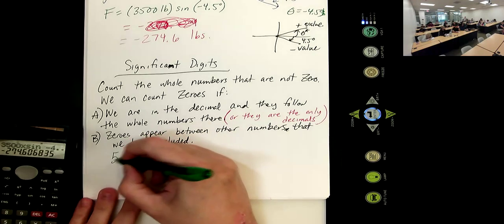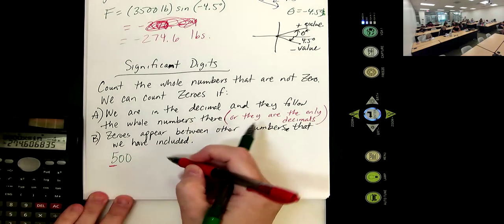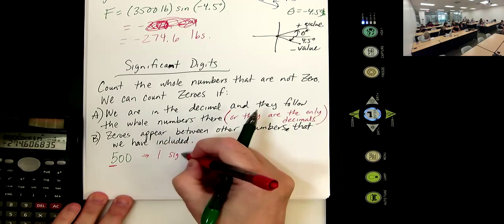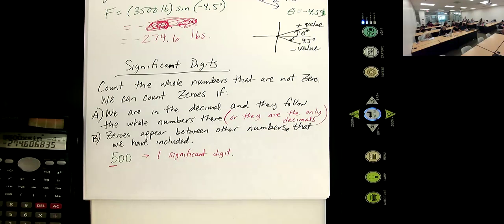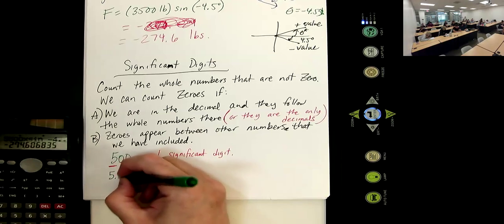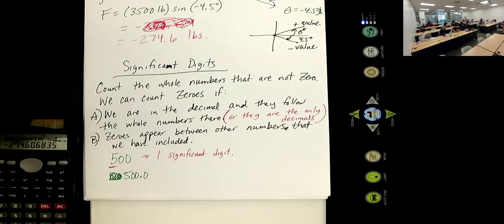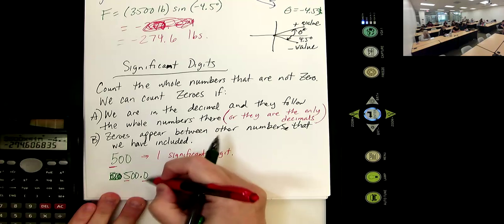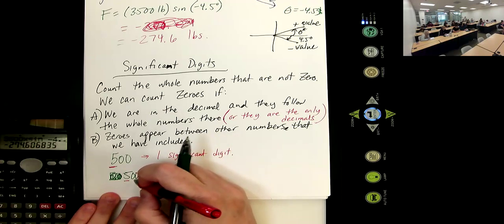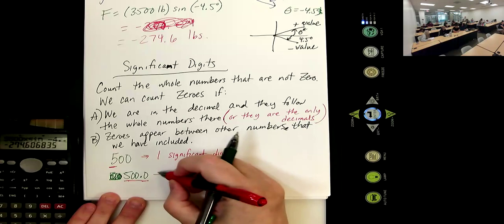So we have the number 500. The only digit that matters is the 5. This is one significant digit. If I have the number 500.0, which we would probably all argue is the same value, this 5 counts, and this counts because it's after the decimal. And that means those count as well. They're in the middle. This is 4 significant digits.